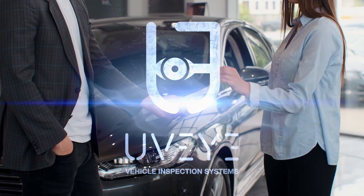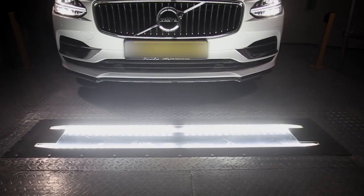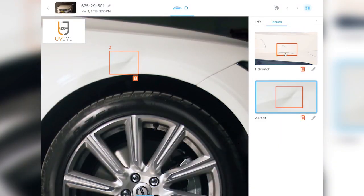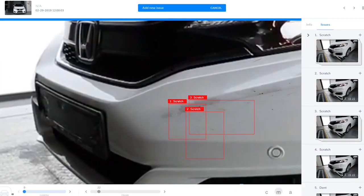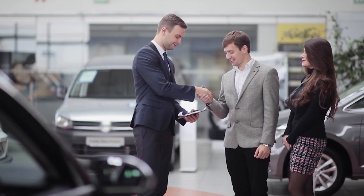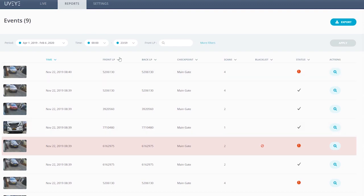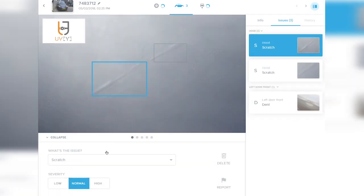Introducing UVeye, a full suite solution and platform to inspect any vehicle before and after usage while creating objective reports of scratches, dents, or any exterior damage. Using high-resolution cameras, UVeye's systems can detect and alert on damages as small as 0.5 millimeters and ensure trust and customer satisfaction. UVeye's cloud platform enables customer engagement and the ability to access and review changes and damages from anywhere within seconds.